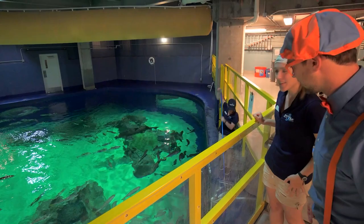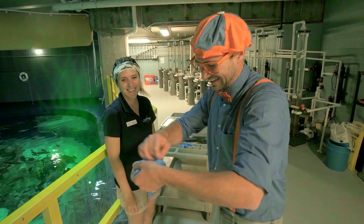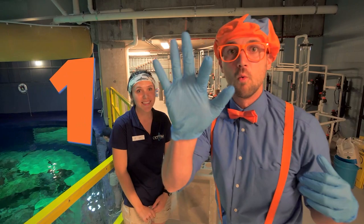some sharks? Yeah, absolutely. Okay. Just make sure you have your gloves on because the fish can be kind of stinky. Okay. Alright. Let's put the gloves on so then my hands don't smell like fish for weeks. Okay, all right, I got my gloves on. Oh, there we go. One glove, two gloves. All right, and now what do I do?